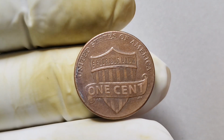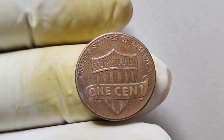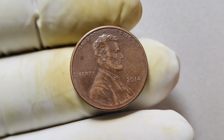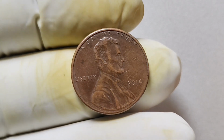Today we're talking about a 2014 no-mint mark Abraham Lincoln penny that's lighting up the coin collecting world with its jaw-dropping value. We're diving deep into why this little copper-colored coin is causing such a stir, how to spot it, and why you might already have one hiding between your couch cushions.